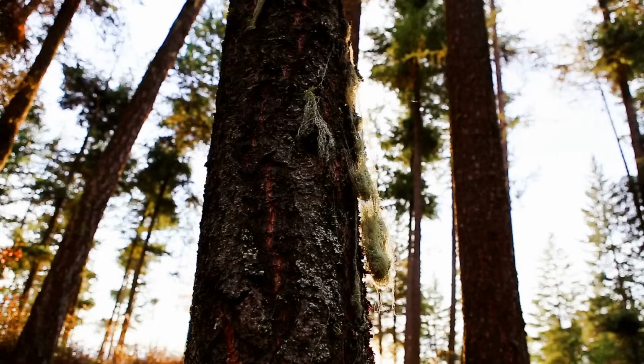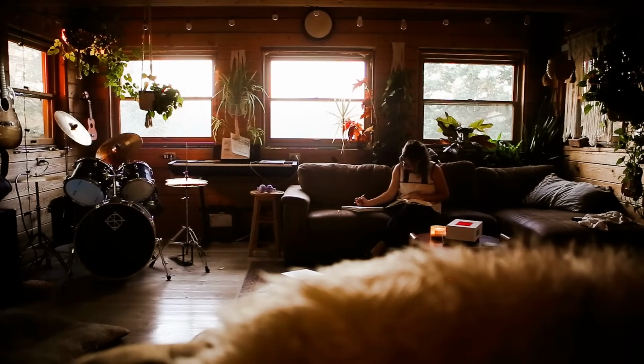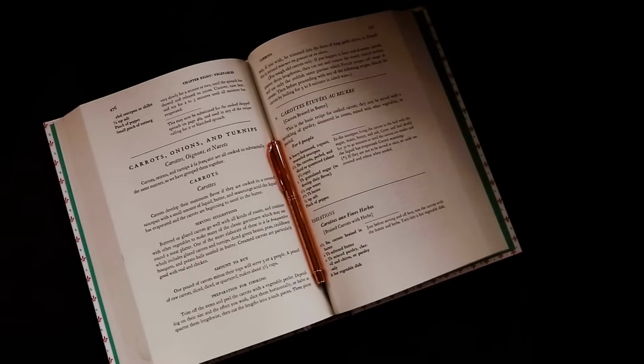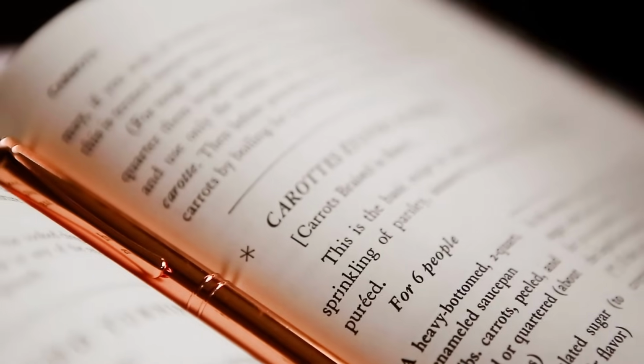The trees, they are singing. I'm going over some menu ideas right now. We have a lot of food that we just harvested from our garden. And so I am going through some of my favorite recipe books, and I'm making a list of all of the foods that need to be processed and what I would like to do with them.